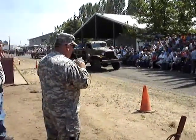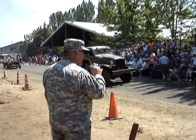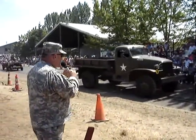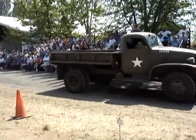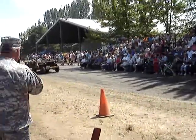Next, Dale Newcomb has a 1942 1.5-ton Chevrolet cargo truck. Very rare, beautiful, restored vehicle. These were the workhorses of the logistics supply during the Second World War.